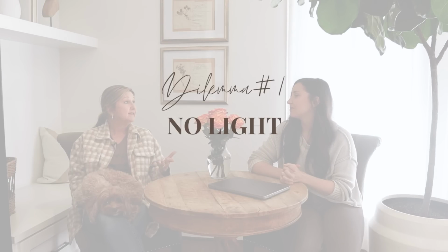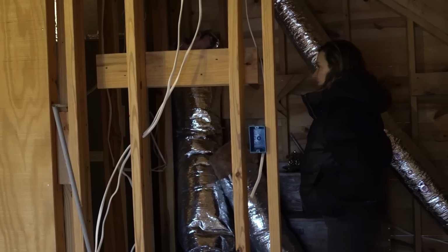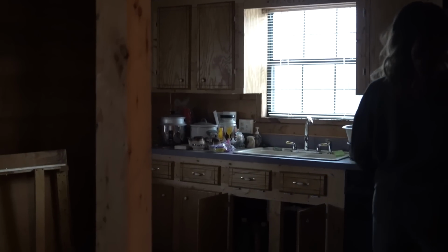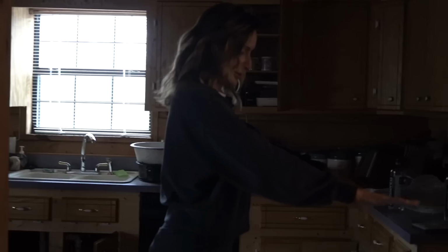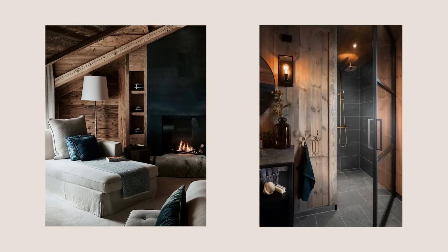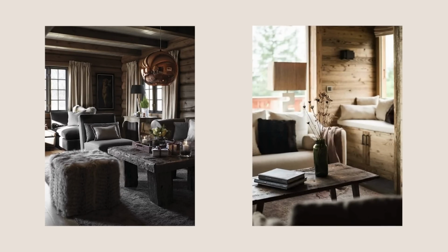Well, there's no light. We have no light in the cabin because it's an old-timey cabin. They just put a few windows, and those windows are surrounded by trees. Yeah, but Tracy has sent us many inspiration photos, and then we have found even more, and they are all what we are calling dark and moody. But you don't want to feel like you're in a cave. So even though you want the moody feel, you still need light. Light from outside is the best.